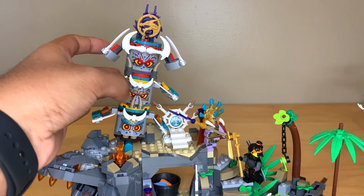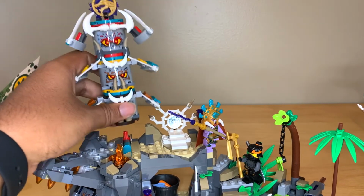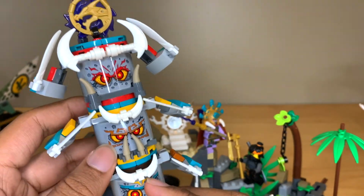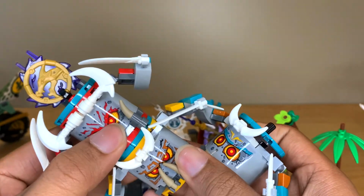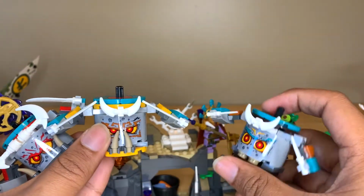And then lastly, we do have the totems up here. This is, again, a great defining feature of this build. I love all of those stickers. I'd love them even more if they were prints. But this thing is really awesome, and what's even cooler is that it can split apart and become these three sentient monster things.